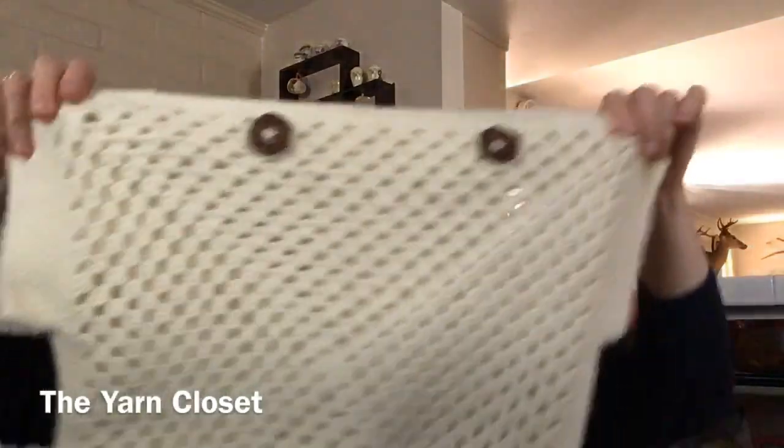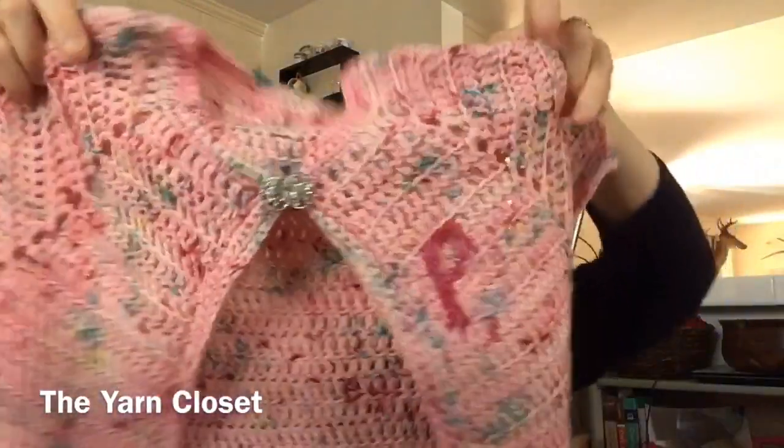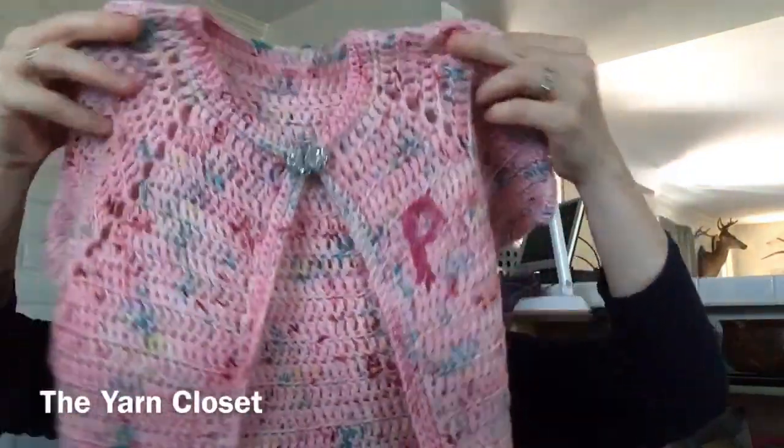So that taught me a lot. I think I need to work with truly sport weight yarn, but in a slightly denser gauge to get the sweater that I feel really comfortable wearing. Because people have said you can crank out those crochet sweaters. Yes. The crochet granny square sweaters, the crochet raglans. I can totally crank these out really, really fast. I just don't like the fabric that they give me.